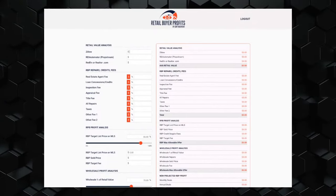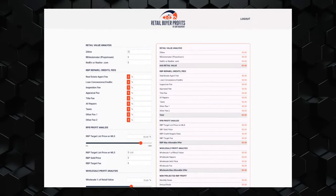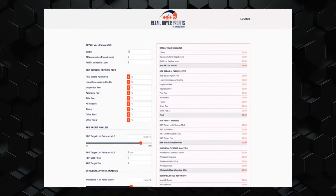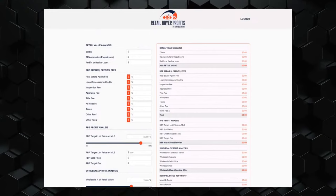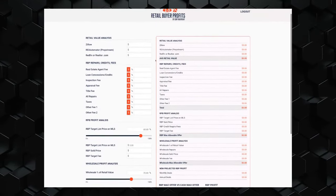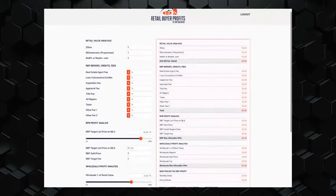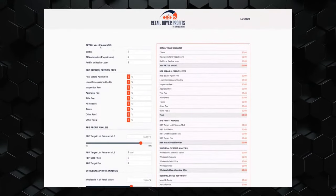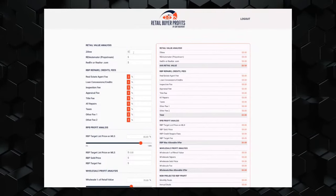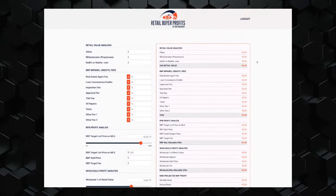Sure. I'm really excited about this. We spent a lot of time on this, and I believe it came out even better than what we even expected. So shout out to the team for helping on the development, our development team. It looks good. It works good, right? This calculator is going to show you a retail value analysis, which is three different values that come up with a retail value.